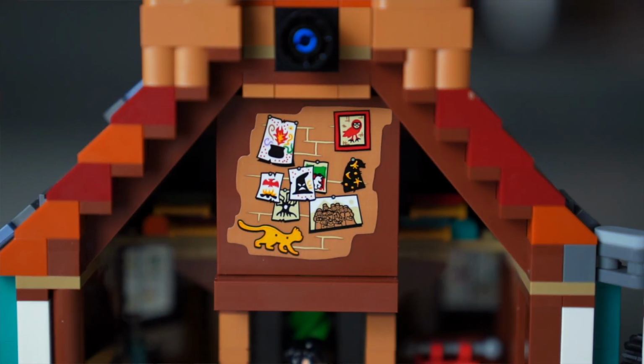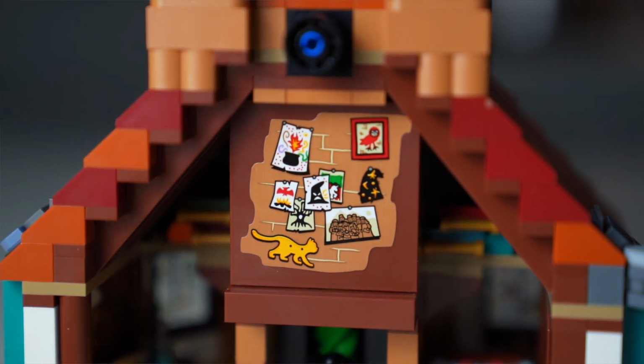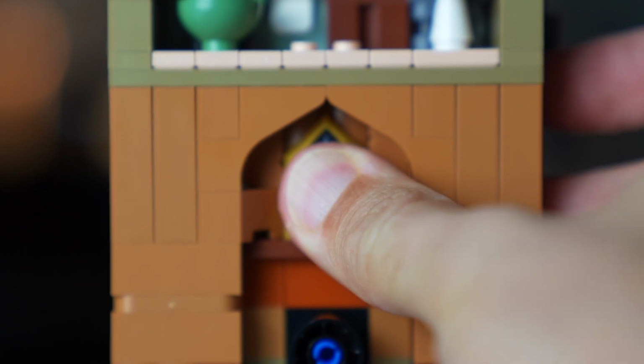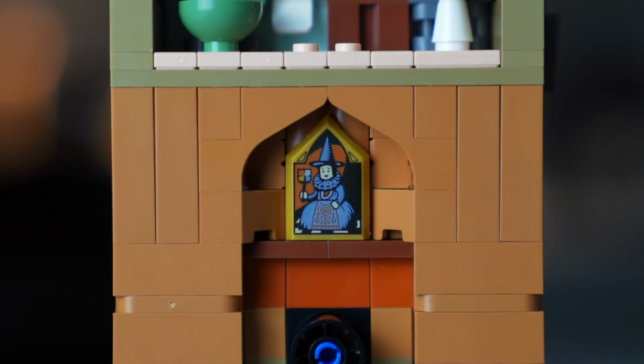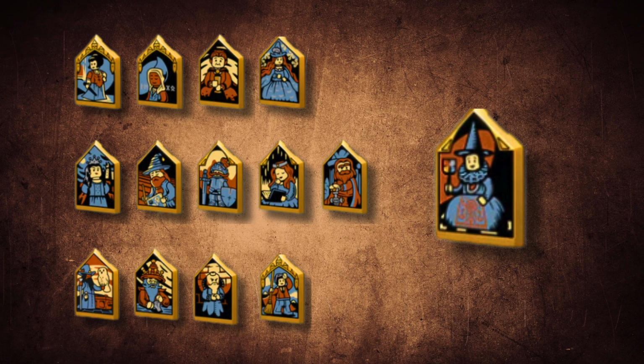On the overmantel, we have this nice sticker piece with all these different objects and items, with the best one being the family portrait of the Weasley family in Egypt, in my opinion. And then above the overmantel, we have one of these 2x3 collectible tiles. There are a total of 14 to collect, and you will get 2 in this set.